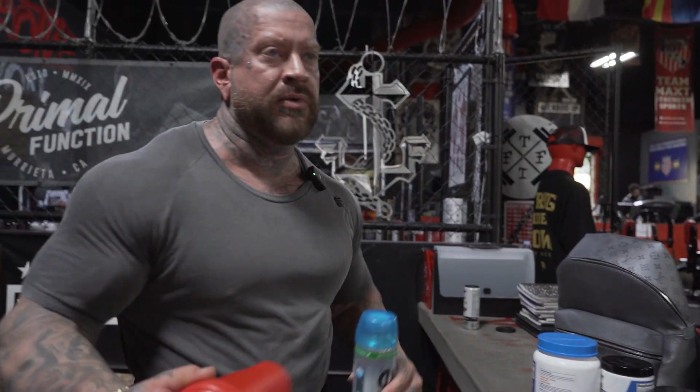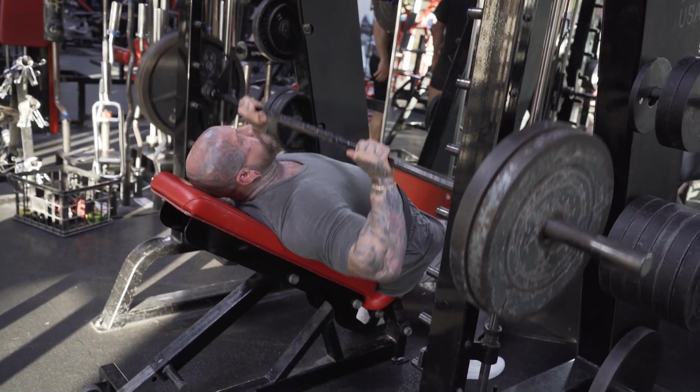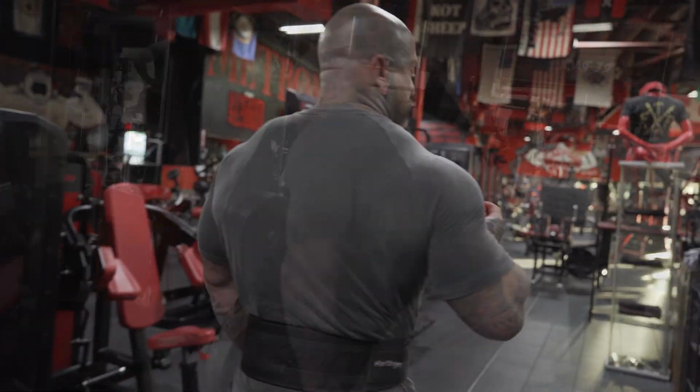All right, we're gonna start today with the Smith machine, my favorite as usual. I've outlined that many times. Incline Smith machine press. All right.